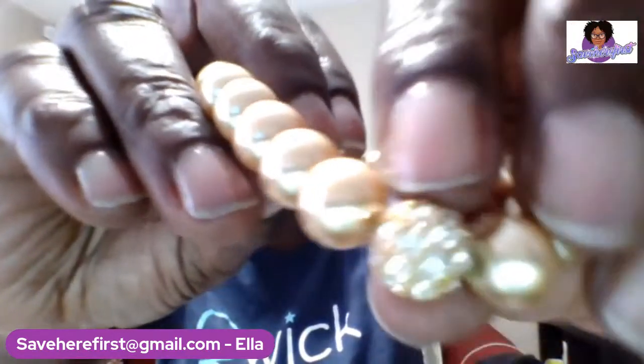Nice gold tone bracelet. And it has this little ball here. Nice. I think it's cute. All right. Okay. Hopefully I got all the bracelet bangles or whatever out.